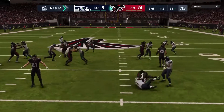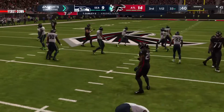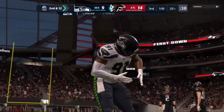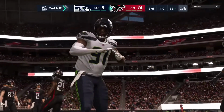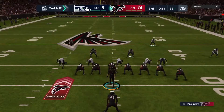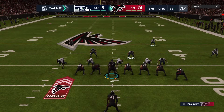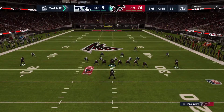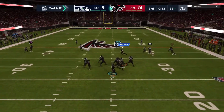Now Gurley. And he went nowhere. Well, he went backwards. Back to the 33. 2 yards the loss, 2nd and 12. That was well played there defensively. 2 tight ends in the formation, which essentially gave him 7 blockers up front. Hard to imagine with all that size and beef that they could let a tackler through. But that's exactly what happened. A loss resulted.